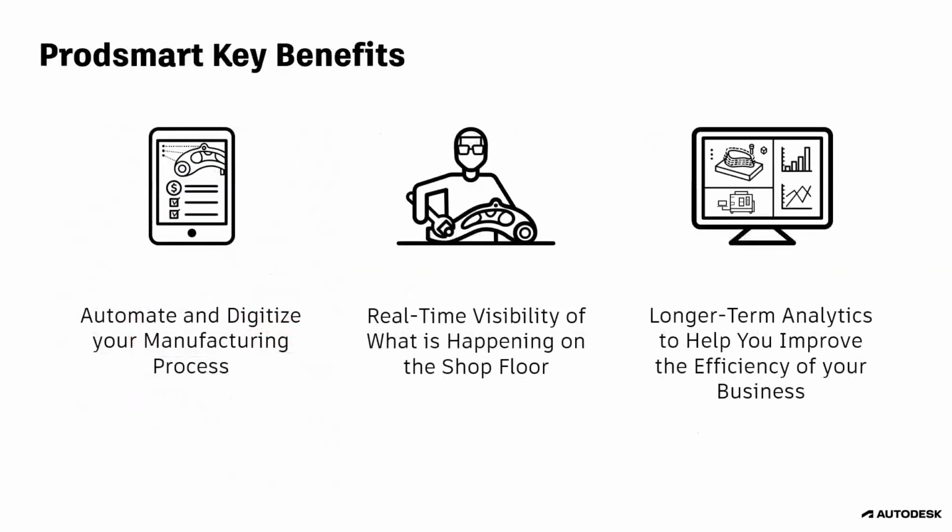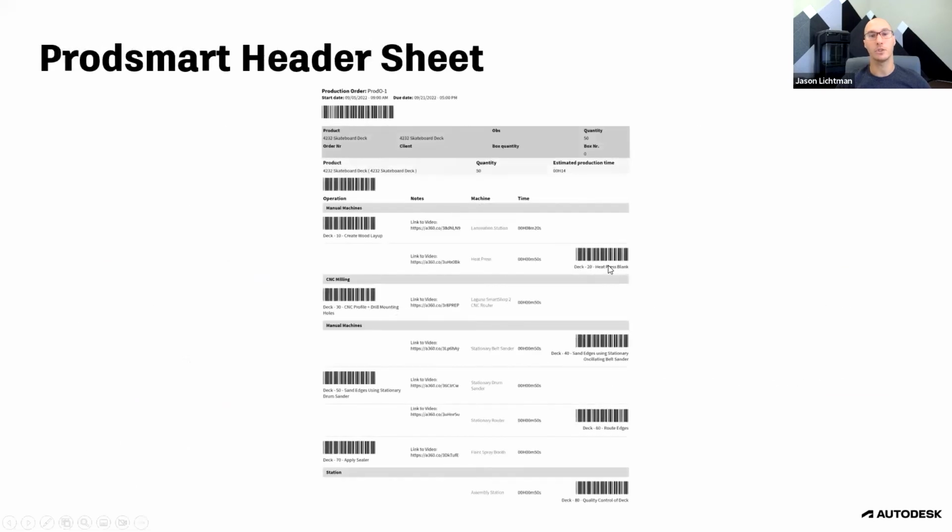Well, let's go and take a look at those benefits that we talked about earlier, right? So we talked about there being 3 key benefits: automate and digitize your manufacturing process, make it easier for you to input the data, and give you real-time visibility of what's happening on the shop floor. And then in bigger picture, we want to be able to give you longer-term analytics to help you improve your business. And so that header sheet that I showed you earlier is a great way to actually achieve that.